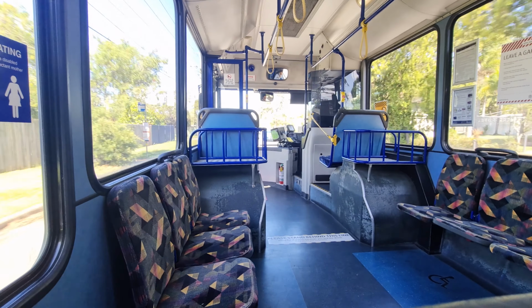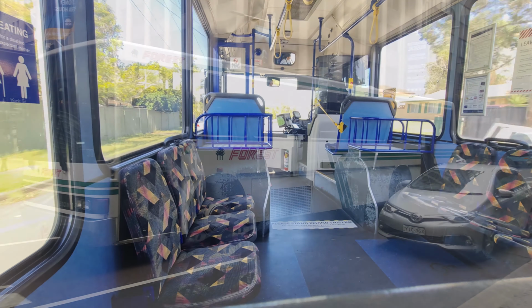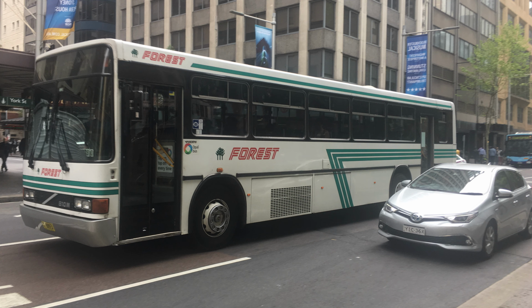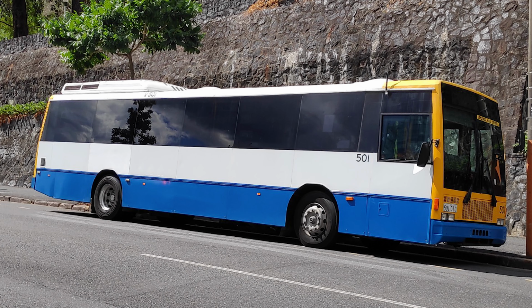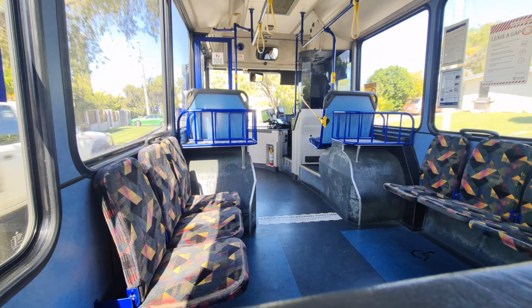Whilst I quite like these low-floor Volvos, I can't help but think the enthusiasts tend to be fonder of the B10M, with its high-floor layout and boxy body styles, than the newer B10L or B10BLE, which was sleeker and more modern. So this brings me to the crux of this video.